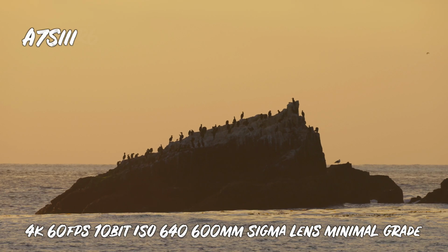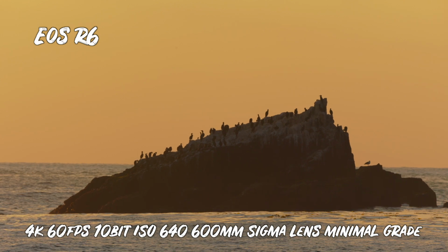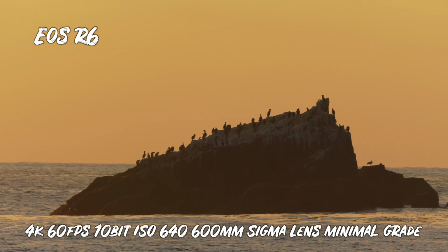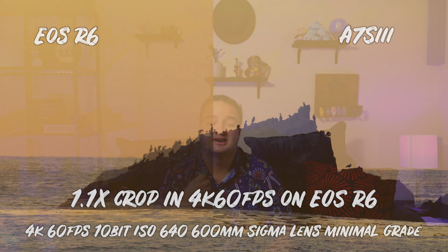They're both 10-bit, which is the most important thing. The dynamic range I found to be close to the same, super close, honestly, for usable dynamic range. You get a little bit more stops with the A7S III, but honestly, I was really happy with the R6's dynamic range. Both these cameras offer 10-bit, which just means a ton of color, and it's what we've all been asking for, 4K 60, 10-bit, so they both offer that.